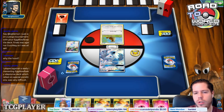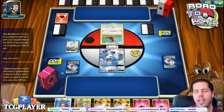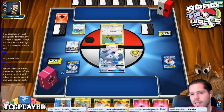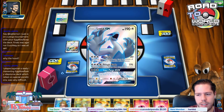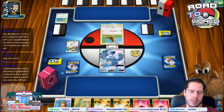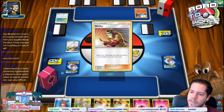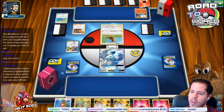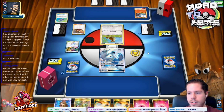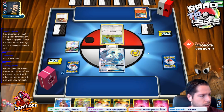Well, whether you go first or second, they can still do that, and then if you lose the 2 energy Garbodor, that sets you back a whole turn. So it also prevents damage from Giratina, so that's kind of relevant, but I would assume it's mainly for the Blacephalon-Charizard matchup. He played against a really interesting Aggro Baby Vileplume deck, which relied on special conditions. It was very difficult. The Vileplume that you continually flip.